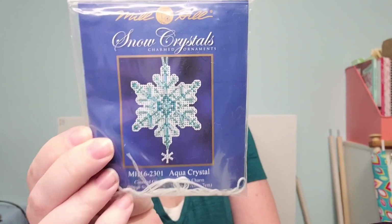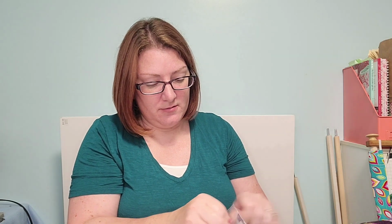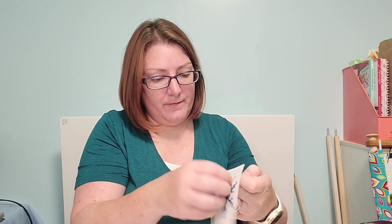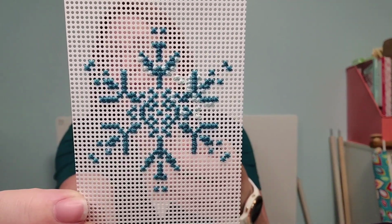Okay, so the next one I started is I have a lot of these little kits from Mill Hill. Snowflakes, snow crystals, all sorts of them. So I decided I was going to do Mill Hill Monday. So on Monday I started this one. And this one is the aqua crystal. Sorry. Get out of there, needle. I had to mark what was the top. So there's where I'm at right now.